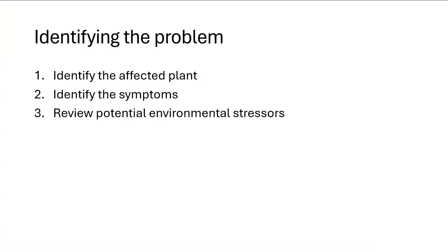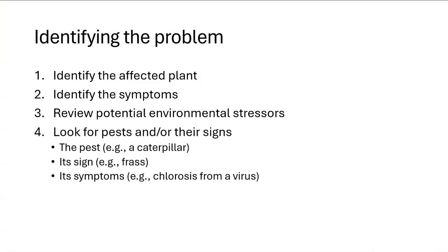But if we further process that and think about all the options, maybe there's an issue with irrigation or soil salinity or all these other things that could be an environmental stressor. If not, look for the pests and/or their signs. Of course, easier said than done, but we went over a couple of these ideas on monitoring.